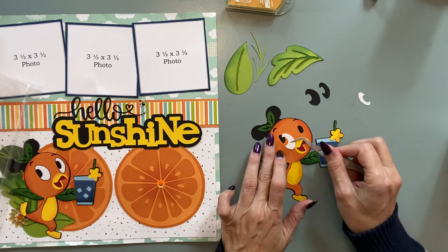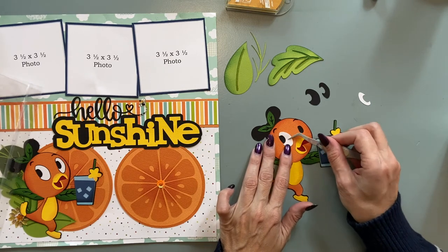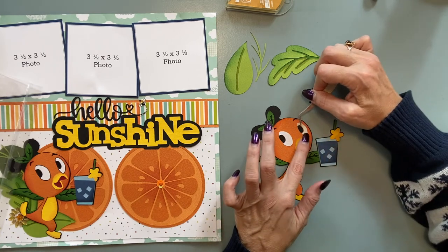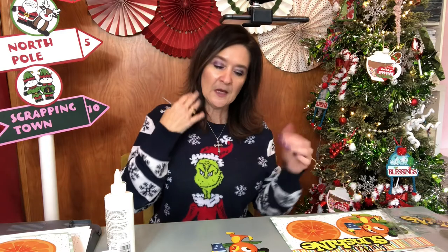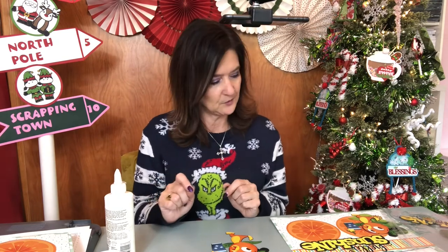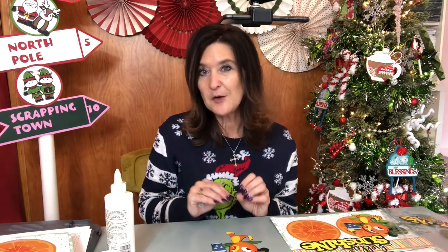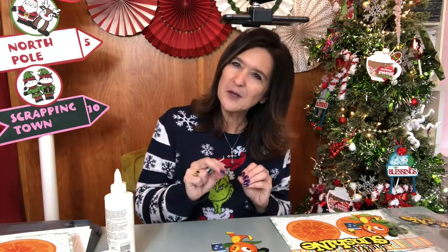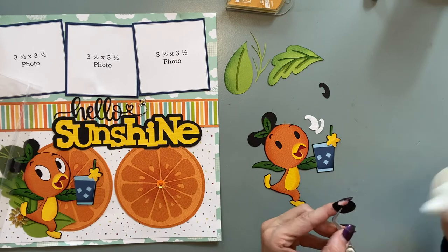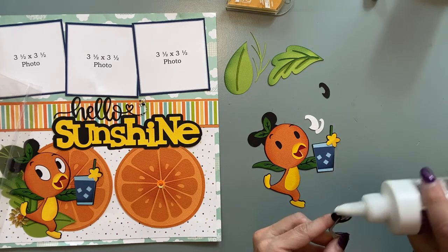So if you notice, if we would have just done this, it still works. To me, the eyes didn't stand out quite enough. So that's why we have that extra little layer of black. So if you prefer it just like this, it's your page. But I'm going to go ahead, and again, I want to adjust that little line of black all the way around.